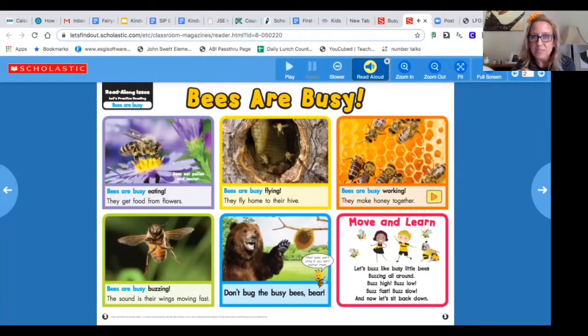Now I press this button up here, which is the pause button, and I paused it because I can, if I wanted to go back and reread it, click on it again in case there's a part you didn't hear or you want to go back and make sure that you heard it. Or for me, I just want to talk about it. It says the bees are busy eating. They get food from flowers.